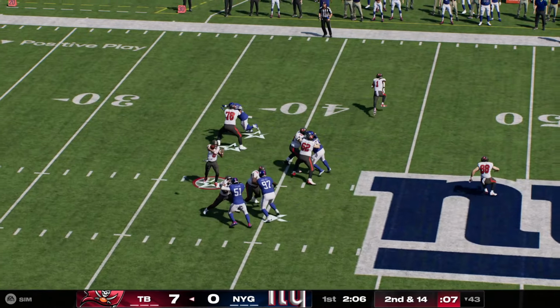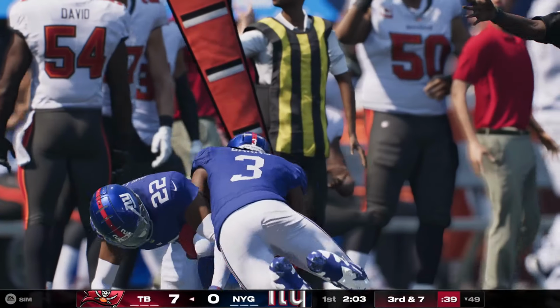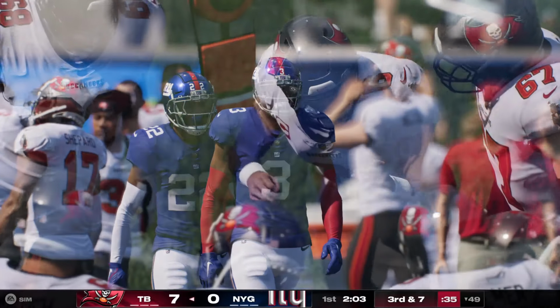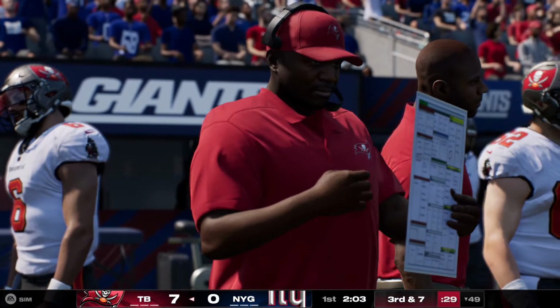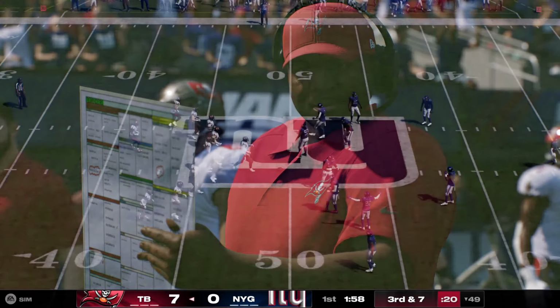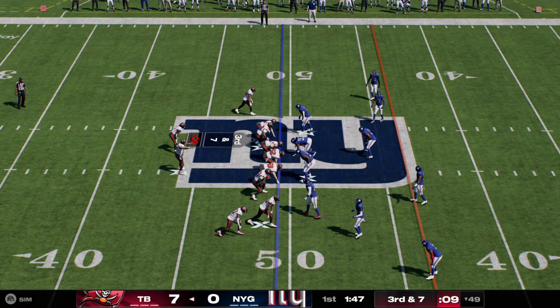From the shotgun, it's Mayfield. It's hauled in by Shepard. And he's out of bounds just before the midfield stripe at the 49. Here's play number 7 on the drive. This is 3rd and 7.